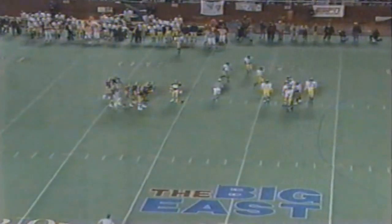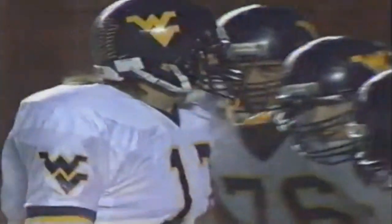They are putting pressure with running blitzes inside, trying to stop the West Virginia running game. Steve Zabel said, no matter what we have to do, 7, 8, 9 men at the line of scrimmage, we're going to take the running game away and try to force them to throw the ball. Have we seen a draw play from West Virginia today? They don't have time to run a draw play.